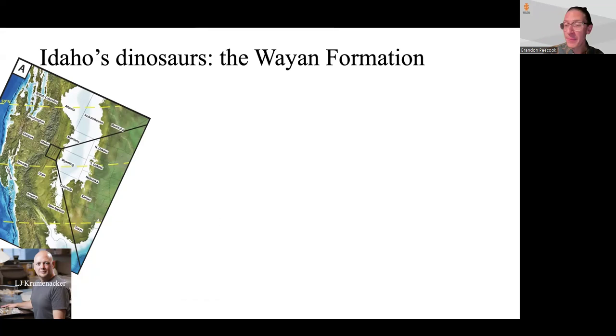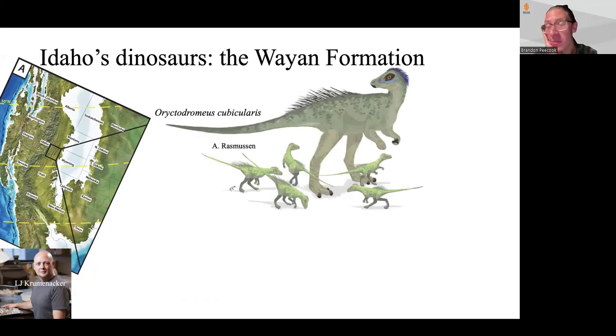So it's pretty exciting. And so the most famous dinosaur from Idaho, if you know anything about Idaho's dinosaurs at all, most people don't, so don't feel bad, is this little ornithischian dinosaur. It's called Oryctodromeus cubicularis. It's actually also known from some rocks in Montana. It's a little burrowing animal. If you know Thescelosaurus from the end Cretaceous, it's related to Thescelosaurus.